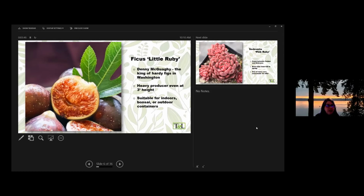Little Ruby is a true dwarf fig. But unlike some dwarfs, you know, sometimes when you dwarf a plant, everything is dwarf. And in this, the fruit is still a good sized fruit. And most importantly, you're going to get a large amount of fruit. So it's not like you have a little plant with just one or two figs on it. It's going to be a heavy producer.